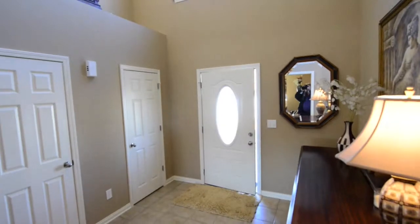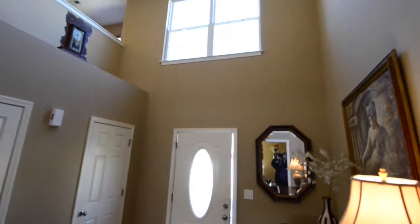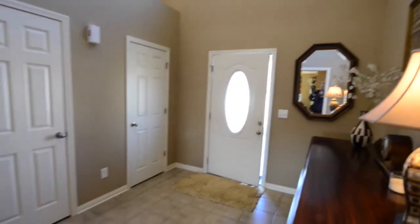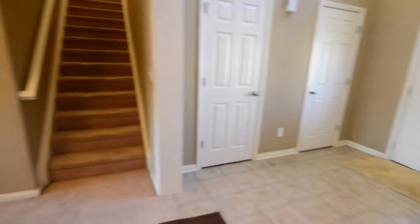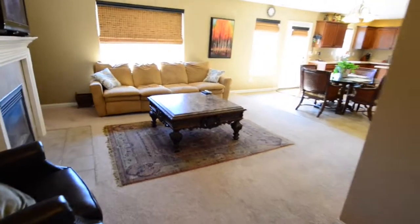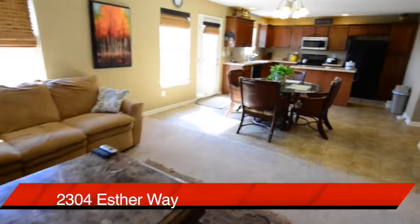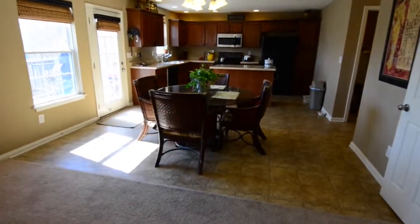Great height in here, a two-story entryway, in fact. As we come around, you'll notice a staircase that takes you up to the second floor, and we'll be heading up there in just a couple of minutes. But first, we're going to explore this first floor. Just look how wide open this first floor area really is.